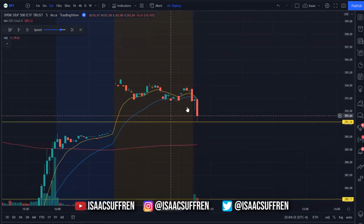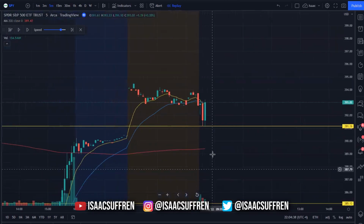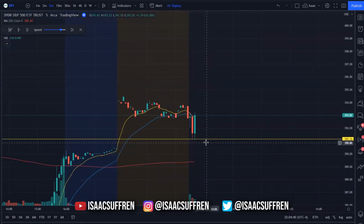Okay, we bounce off 391. Let's see what we do for the second 5 minutes. Boom. Okay, we have 2 bounces. We may get a strong push, or not a strong push, but we may see some upside right here just because we bounced twice at this 391.16 level. I wouldn't be surprised if we did bounce.